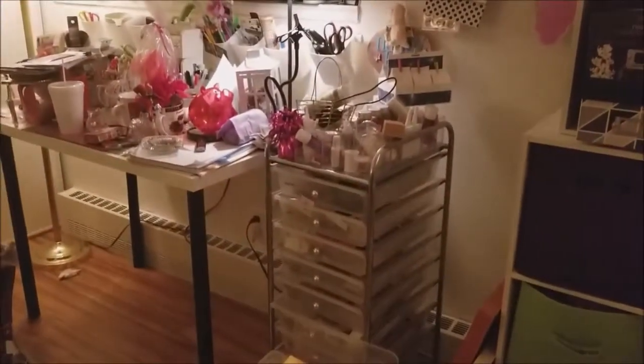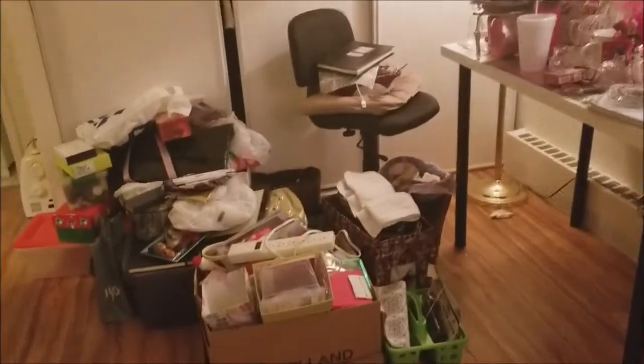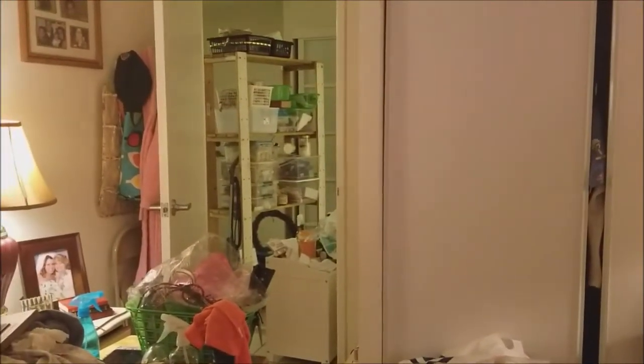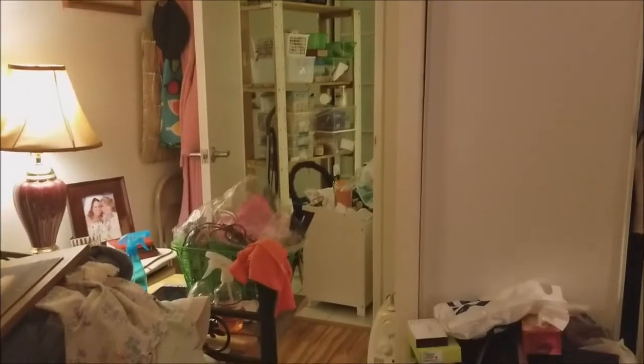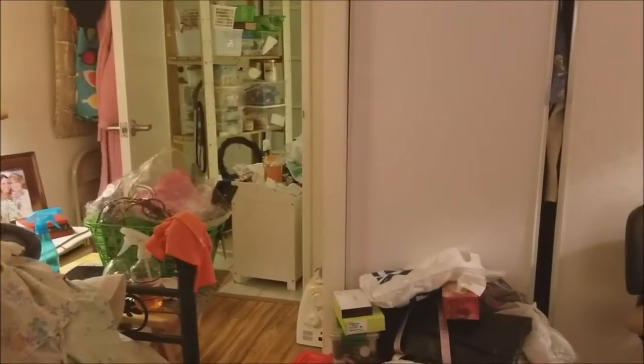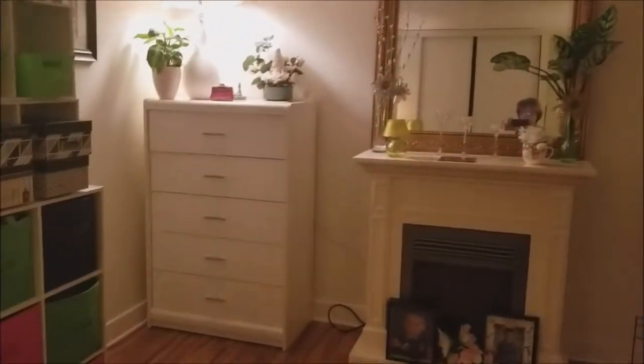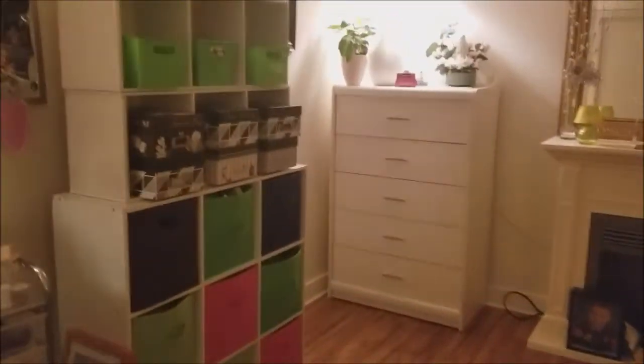So now I have this mess, and this mess, and this mess, and what's out in the hall, the shelf from the balcony with all my craft stuff on it. So this is going to be a big job for me to do. That's where I'm at. I am really pleased with this end of it. It looks so much cleaner and bigger. So we shall see.